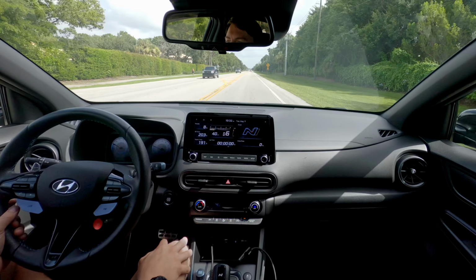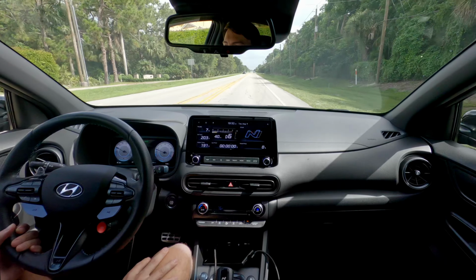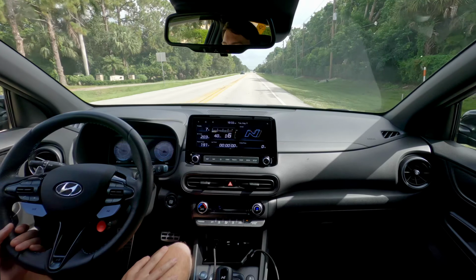So who is the Kona N for? Well, if you plan on racing people at stoplights, this thing kind of looks like a sleeper. Most people wouldn't expect a Kona to be fast and crazy and rambunctious. Also, this could be a great everyday driver for someone who plans to take their vehicle to the track. I mean, you have the versatility of a crossover minus the all-wheel drive. With this big hatchback, you can fold down the seats, but man, I wouldn't want to put people in the back seat for very long, especially if they're taller than like 5'5".